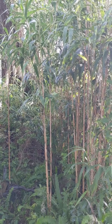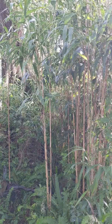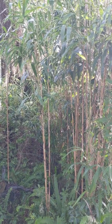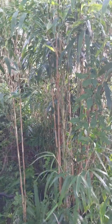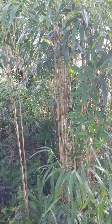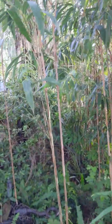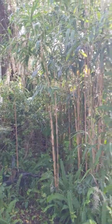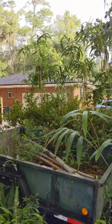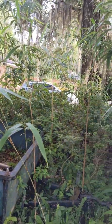Okay, so here we have Pseudosasa japonica. This is a running bamboo. Again, running bamboos typically can be invasive if not contained. This bamboo has been in this spot for 5 years. It started out in a pot, and it escaped out of that pot and has grown laterally in 2 directions, right towards this way and then over that way. It makes a really good hedge bamboo, again, if contained or maintained.